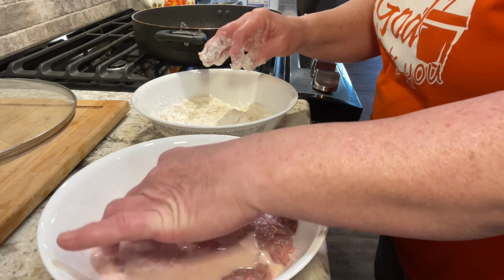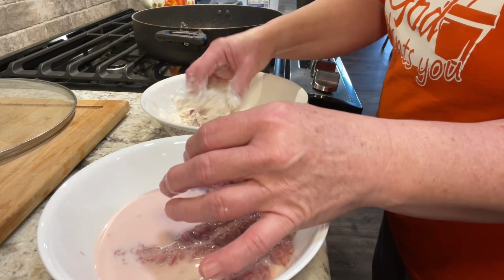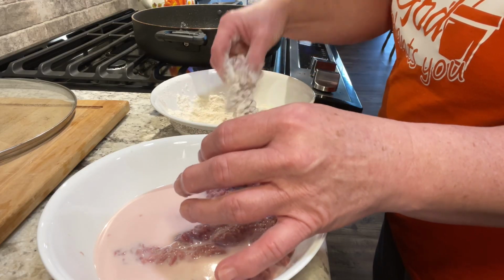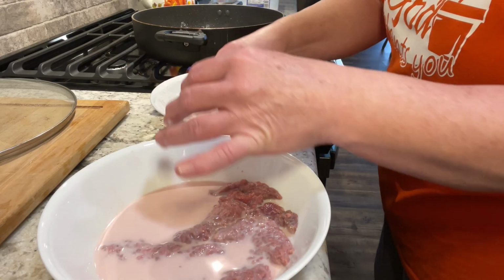I clean house on Mondays, and so I've been busy doing that all day. So since I've got that all done and got my laundry all done, I don't care anything about making a lot of supper.